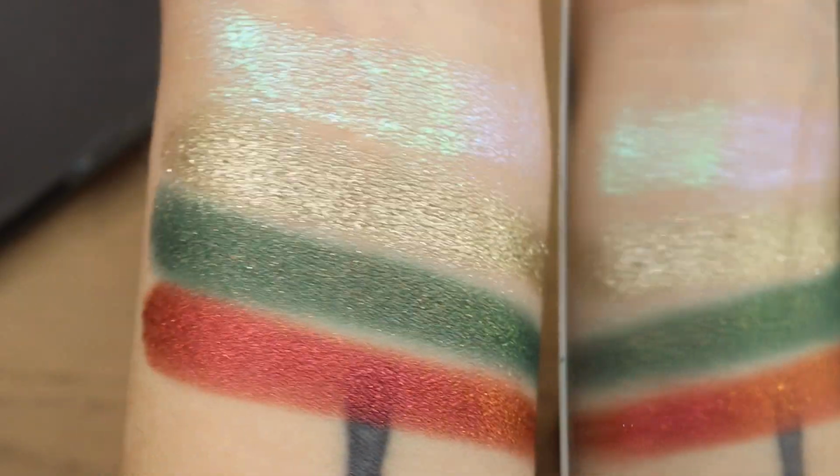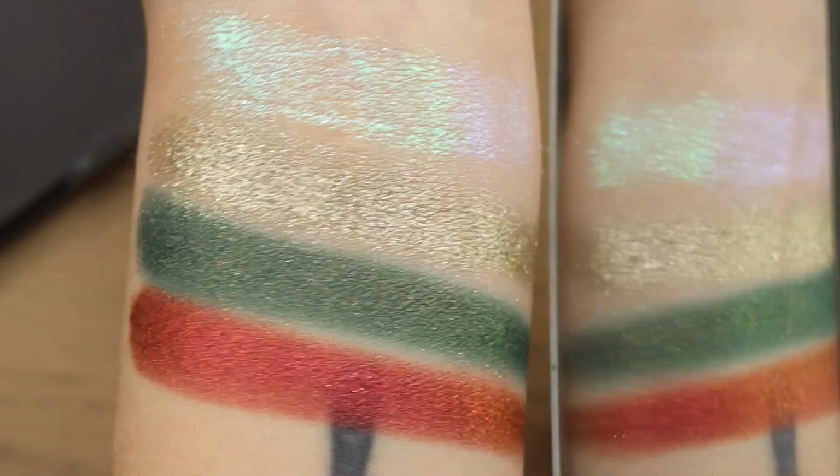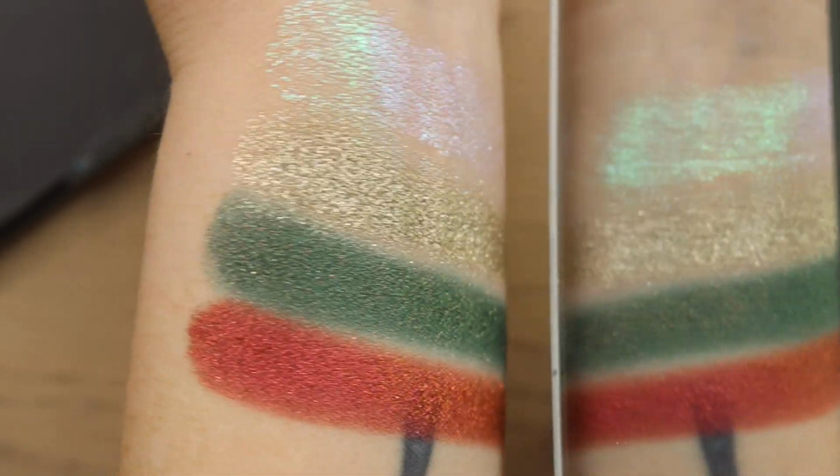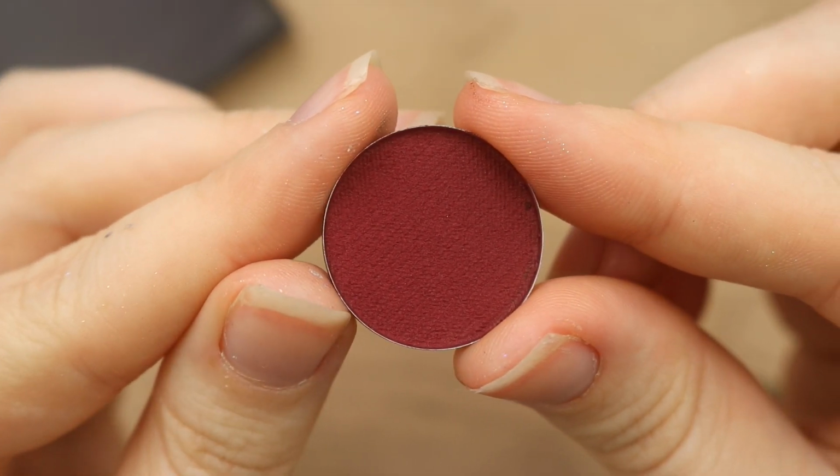But there's what those shades look like with the mirror. Just so you can see the shifts, mostly just the first shade. Super purple to green. Now for the matte, starting off, we have the shade Cranberry.